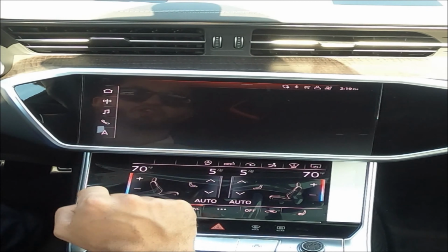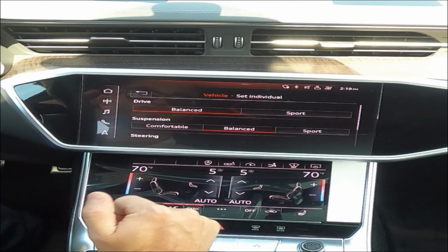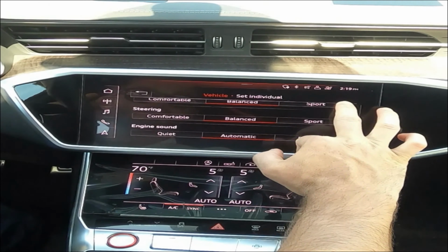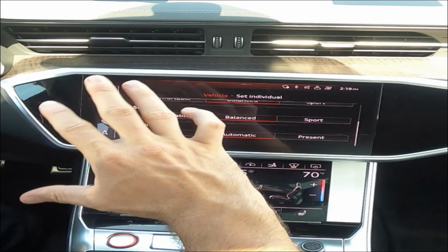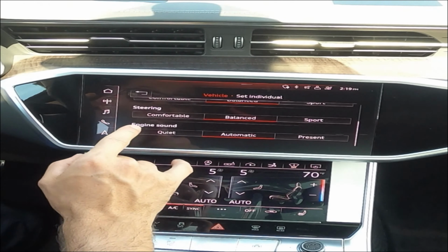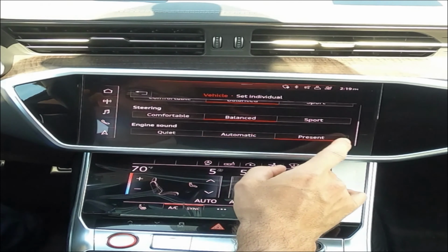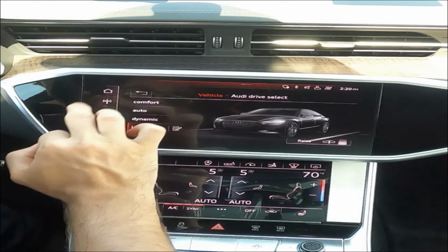Now you can also go into your Audi drive select. This is also really intuitive. You can click into your individual. You can put everything as sport, derived from your engine sound, your steering, your suspension, and even your drive. That will change the whole dynamics of the vehicle. You can also change the engine sound to make it quiet, or you can make it a little bit more beefy if you like. Clicking back, you can also put it in a dynamic and auto or comfort mode.